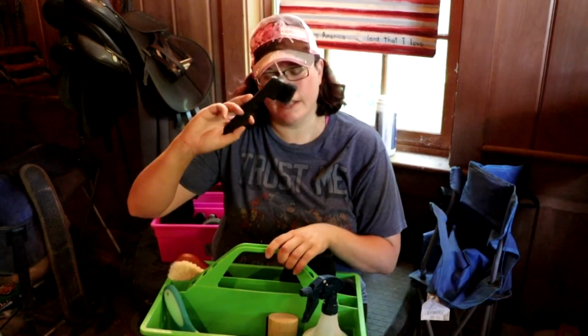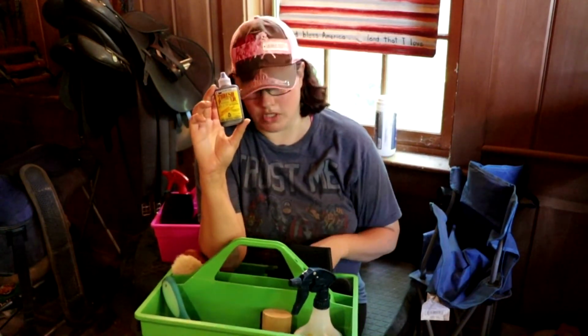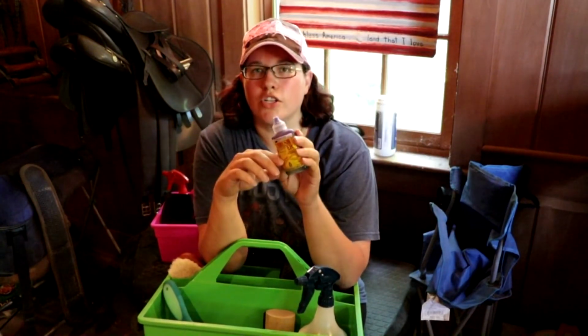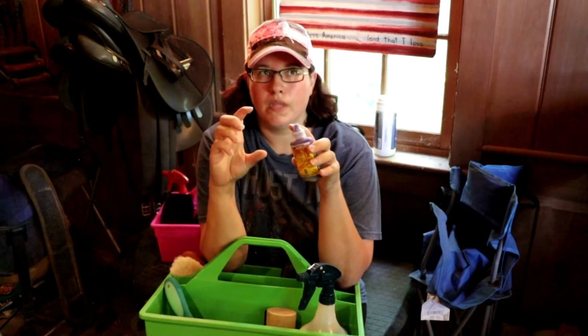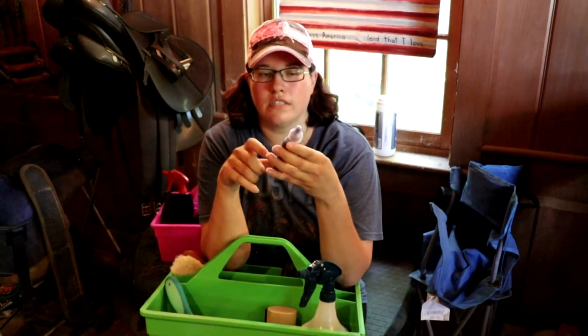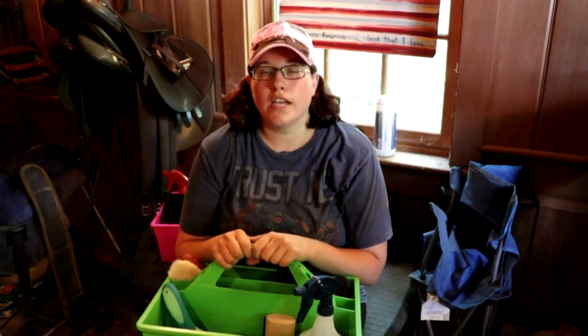Good old hoof pick. And then last but not least, a bottle of Thrush Buster. I don't know why, but she tends to get thrush. I think she's got really deep heels, so she just always seems to get thrush in the frog crevice. So she always has Thrush Buster in her grooming bin. So that's in her kit.